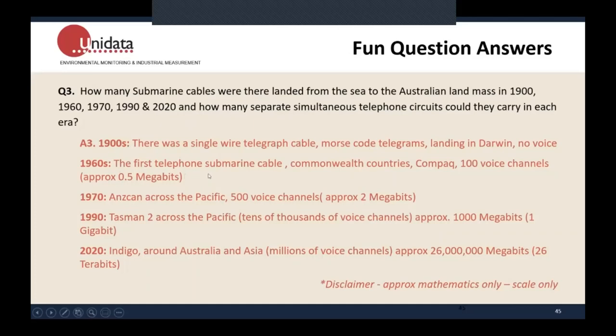In the 1960s, we had our first submarine cable. It had little valves in it, like the old radio. It was a Commonwealth country cable, so it was called Compac. It had 100 voice channels. People measured in that, and I've tried to put an approximate number of megabits, maybe half a megabit. That's in the 1960s. In the 1970s, there was a cable across from Australia, New Zealand, Canada. It had 500 voice channels, and that was about 2 megabits. That's pretty good. 500 was 5 times more than the previous one.